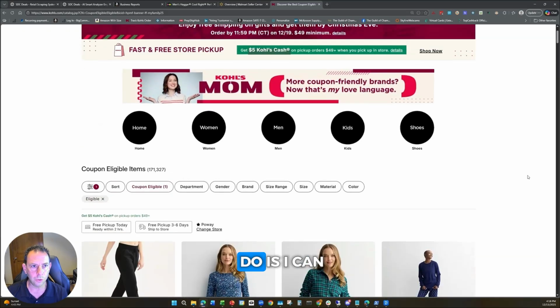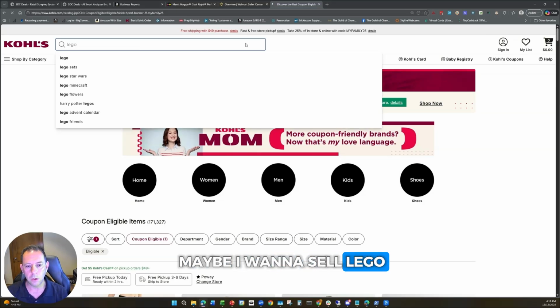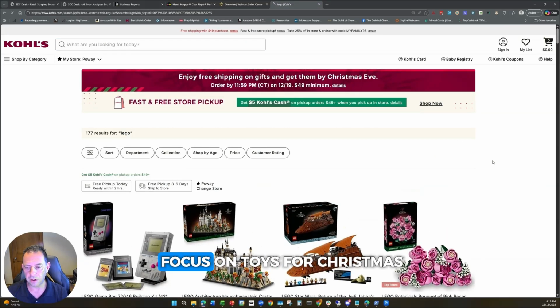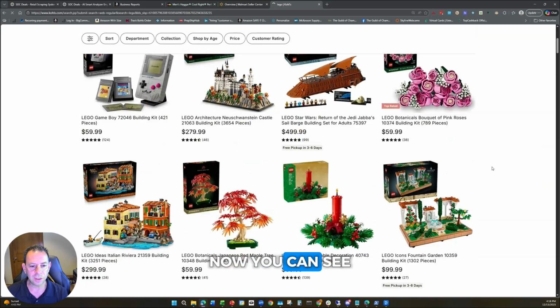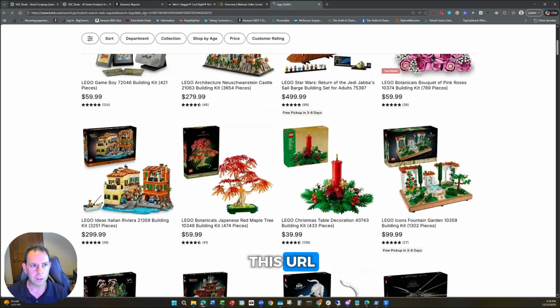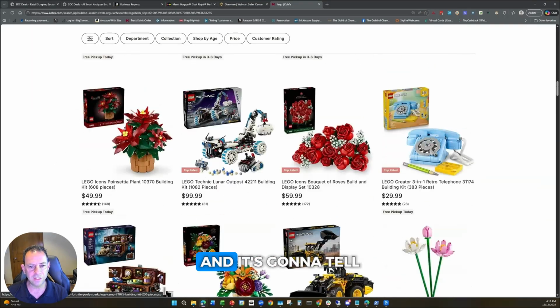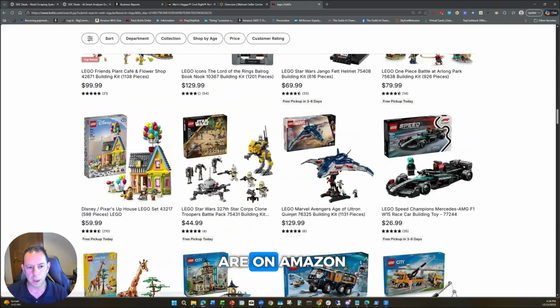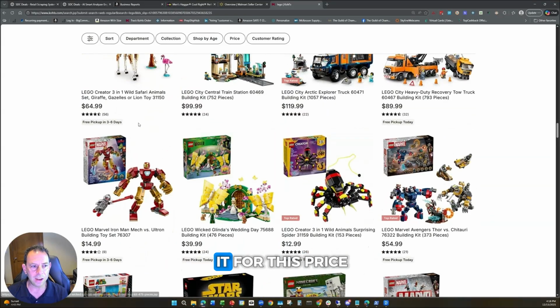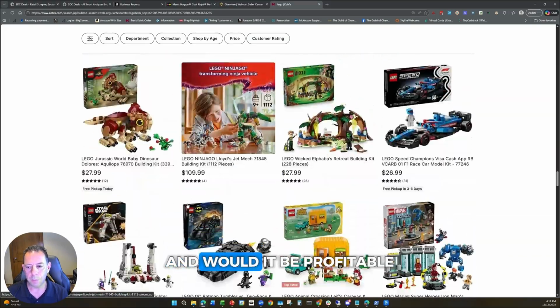But what I can do is I can do a search. So we're in Q4. Maybe I want to sell Lego, and so I want to focus on toys for Christmas. Now you can see all these Lego products. I can simply copy this URL and go back into the scraping software and tell it I want to download all of these products, and it's going to tell me exactly which one of these are on Amazon and can I buy it for this price or after discount and sell it on Amazon, and would it be profitable?